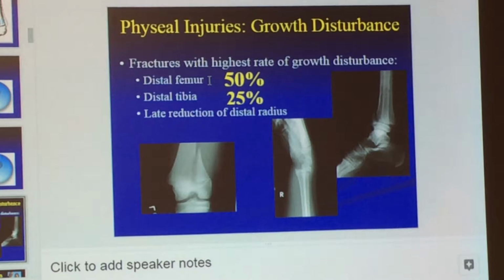When you have a kid that has an injury to the growth plate in their leg, it's really important that you encourage them to follow up with us. That's not something they can just disregard and follow up whenever; we'd like to see them within 2 weeks of being seen here in the ED.